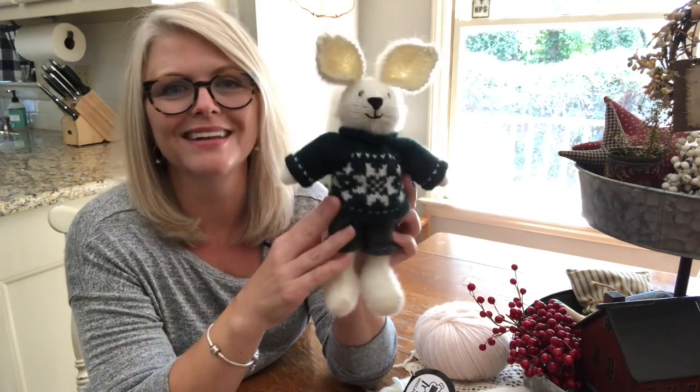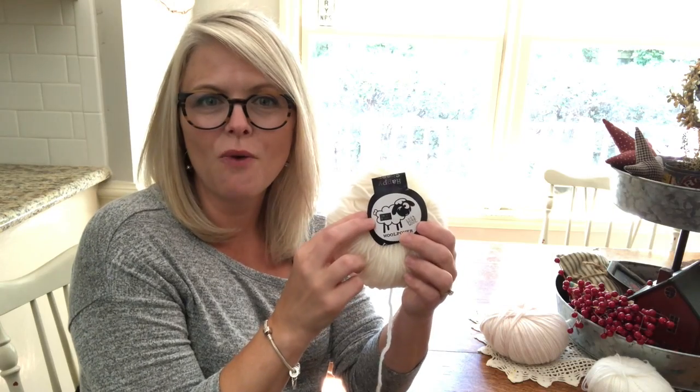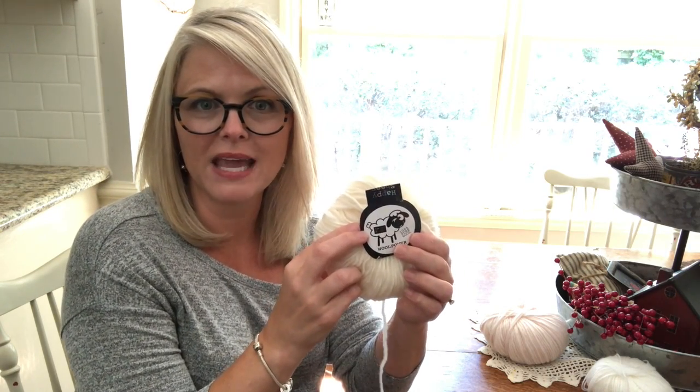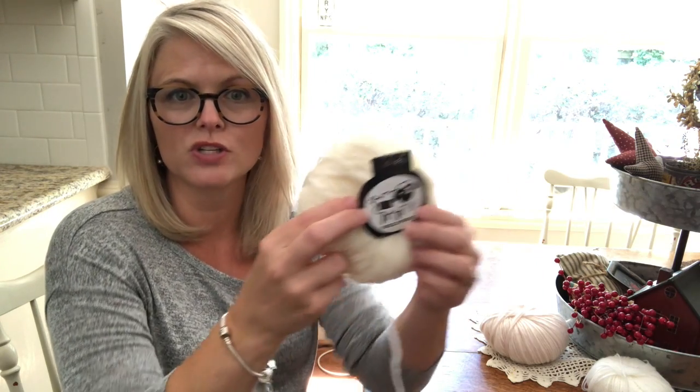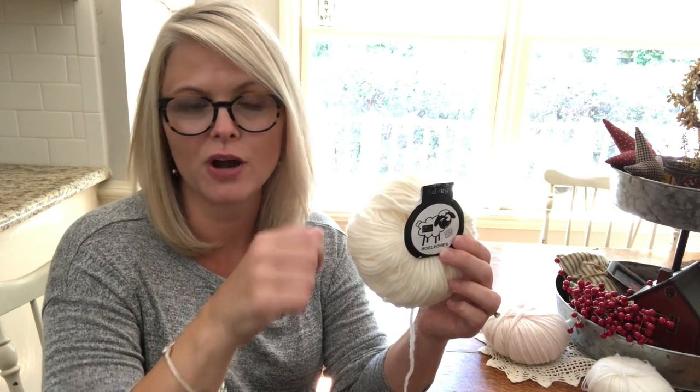So I really hope you love him as much as I do. So I want to share the pros and the cons of the wool that Hubby Yarn sent to me. And this is the Wool Power. This is the worsted weight. And the pro is that it is perfect for doing that little technique with the Furminator or a dog slicker brush or whatever you have to really make it fuzzy.